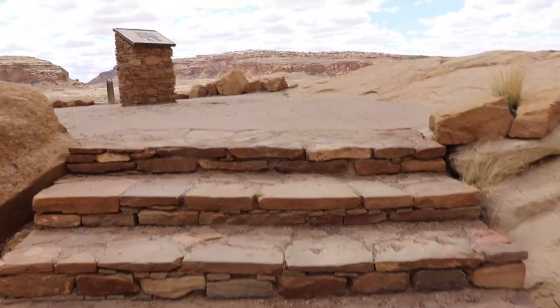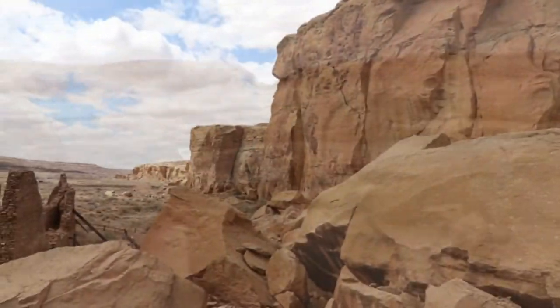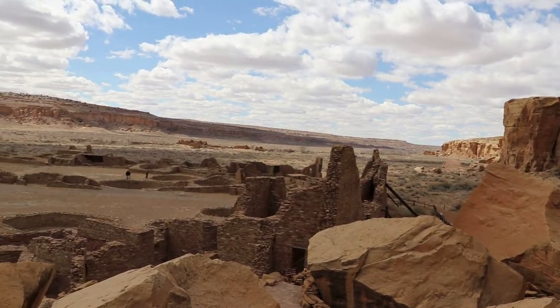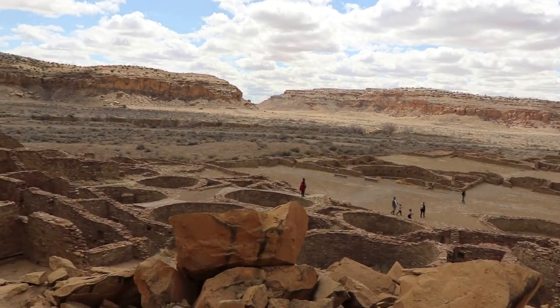Atop the boulder pile, there is a great view over Pueblo Bonito. Just look at how expansive that is. This is absolutely incredible.